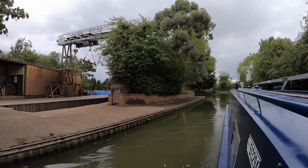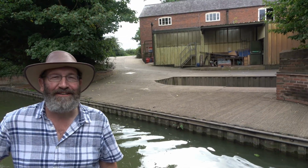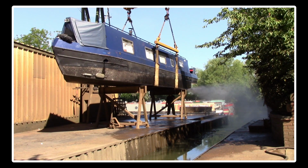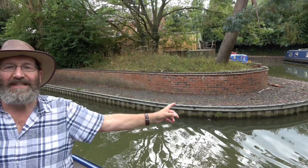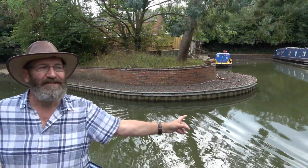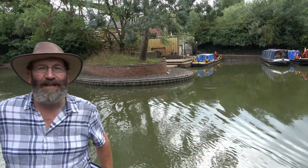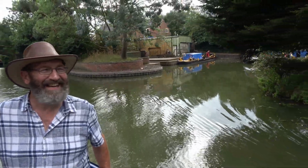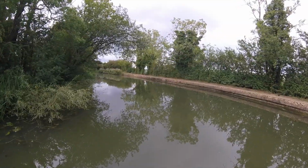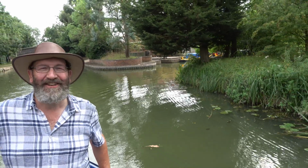It's just in this dock on the left here where I had the boat lifted out of the water to have the blacking done. I was very pleased with the job they did, very pleased. So this is the entrance here that we're just passing now. So now I'm going on to New Cut. I've not been along here before, so this is the exciting bit for me. Yay! Who knows what lies ahead? Because I certainly don't.